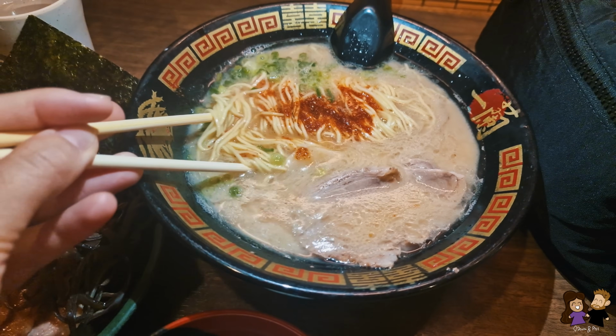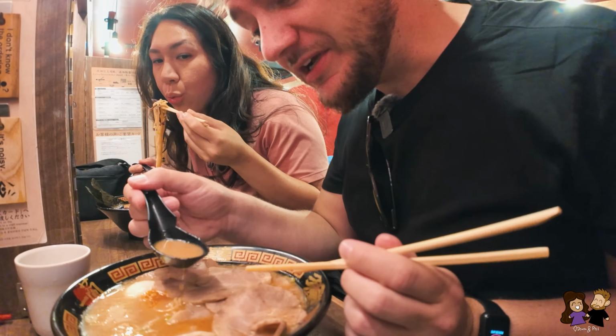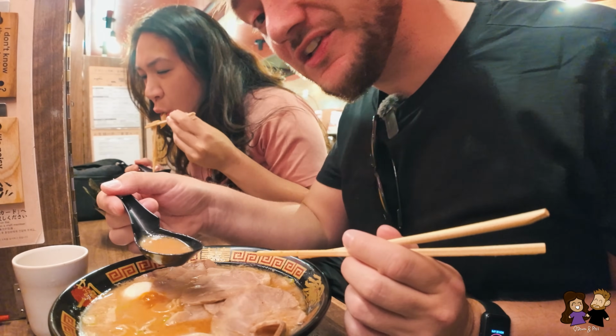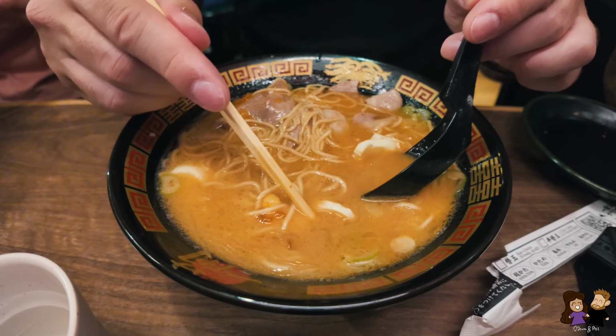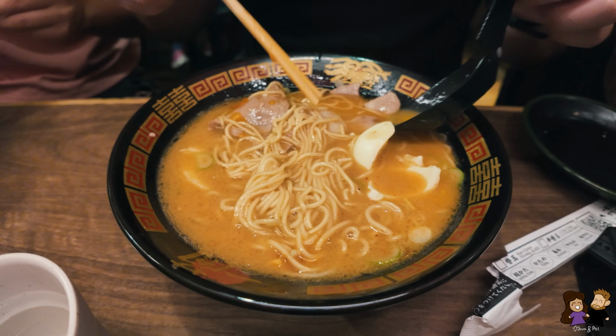Yeah, let's try these noodles. They're a little thinner than some of the other ramen places that we've gone to. Broth is really nice, it's flavorful. I can taste the garlic. We're gonna be thirsty after this. A nice spice level too. That's good. The egg yolk is just fully integrated into the soup right now, the broth. Dude, I'm so surprised by the quality of the pork.